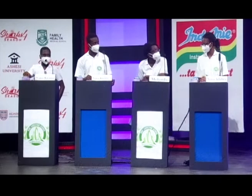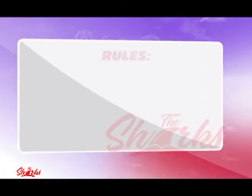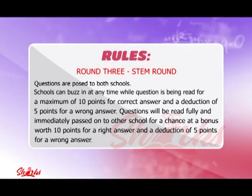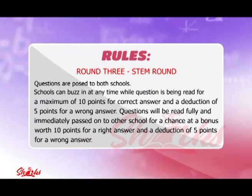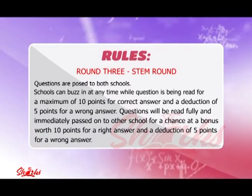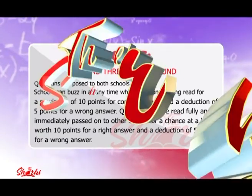All right, so welcome to round 3. Questions are posed to both schools. You can buzz in at any time for 10 points if you get it correct. However, should you get it incorrect, you lose 5 points. And we then pass it over to the other team to pick up the potential bonus of 5 points.